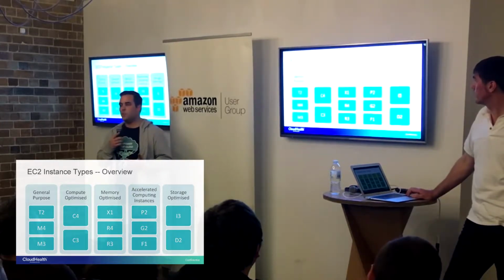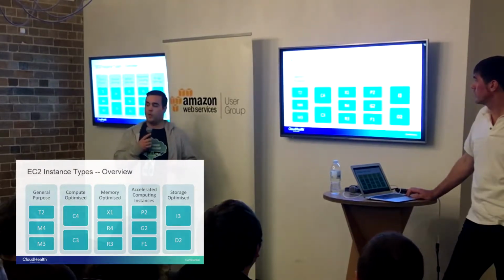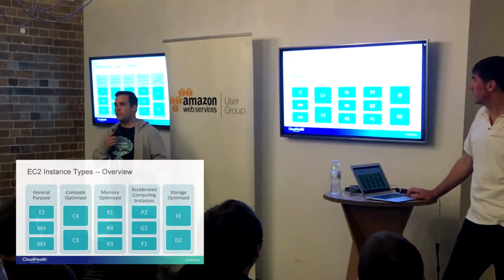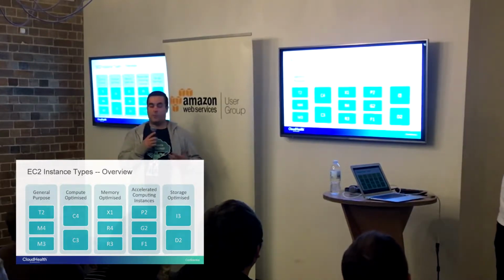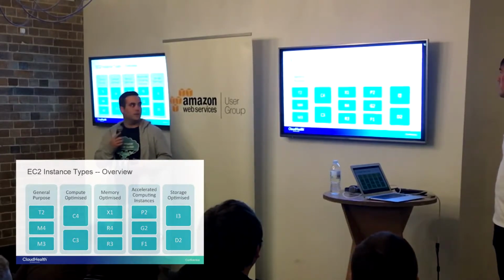For CPU-intensive workloads like front-end fleets or web servers or distributed analytics, that's when you're going to use your compute-optimized instances, which are the C family. For DB clusters and other memory-intensive applications, that's when you're going to want to use memory-optimized instances, and that's your X family and your R family.